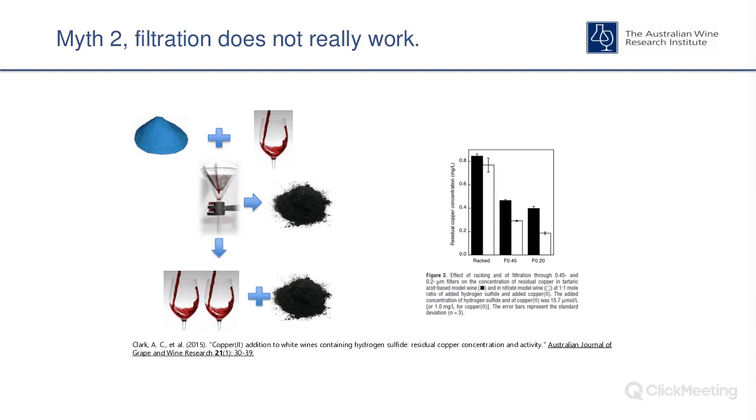We form that copper sulfide, but we get that residual copper going through the wine. And more recent studies that we've been involved in as well have shown that the actual size of the copper sulfide particles created by this process are smaller than the pore size of the filters that we're usually using. So racking and most filtration isn't removing that copper sulfide. It just gets to hang around in the wine as copper sulfide.